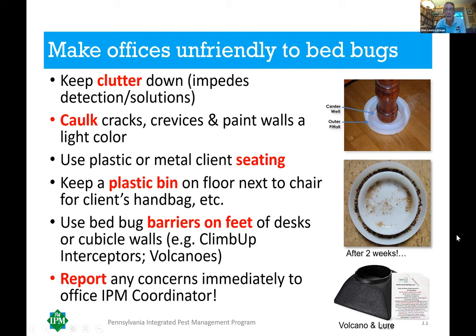You can also put barriers on the foot of your desks. These are called interceptors. And this brand is called Climb Up, which was the first available and is widely used. And it's very simple. It's just got these barriers, and bed bugs can't really climb smooth surfaces, and so they get stuck inside. And so here you can see how effective they are at catching things.